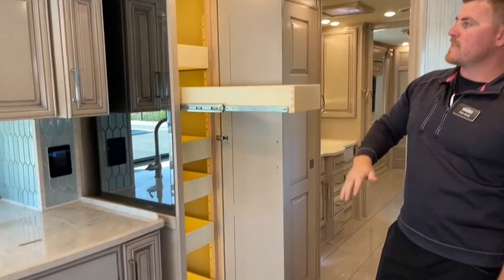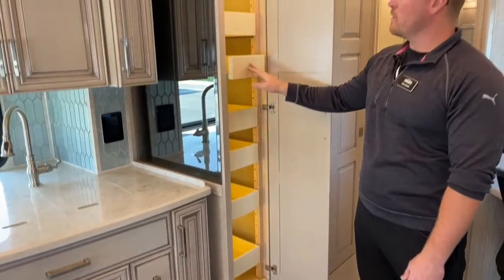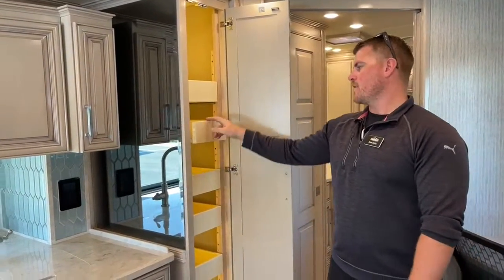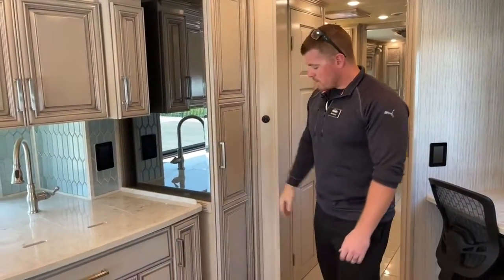Again, Newmar makes these all adjustable so we can move them up and down as needed. Push to lock, so it goes in. It kind of has like a little spring here. Just push in on it and it locks, and then push on it again and it comes back out. So really nice locking drawers there.